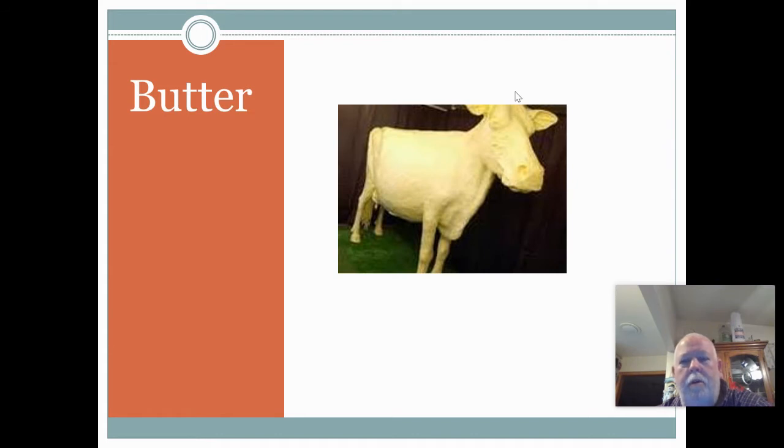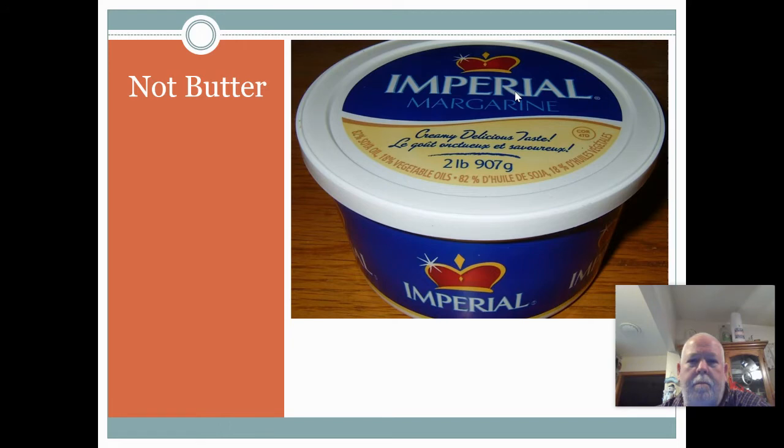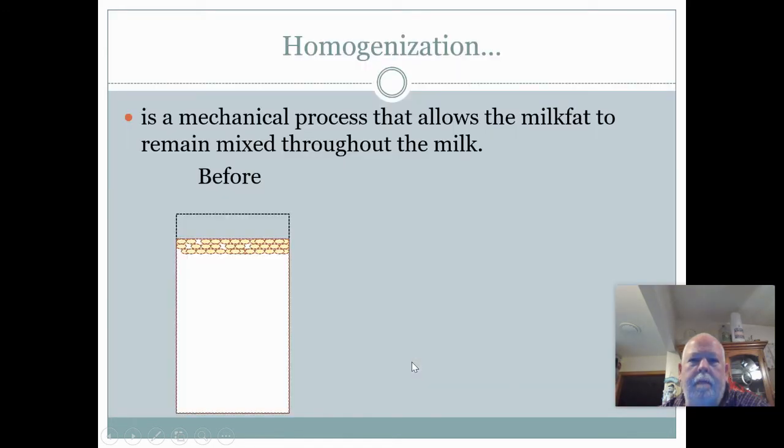This is butter too. This is a cow that's been molded out of butter. And this is not butter. So it's margarine right there. So, six letters are not there. Margarine is what it is, and that's what it says.